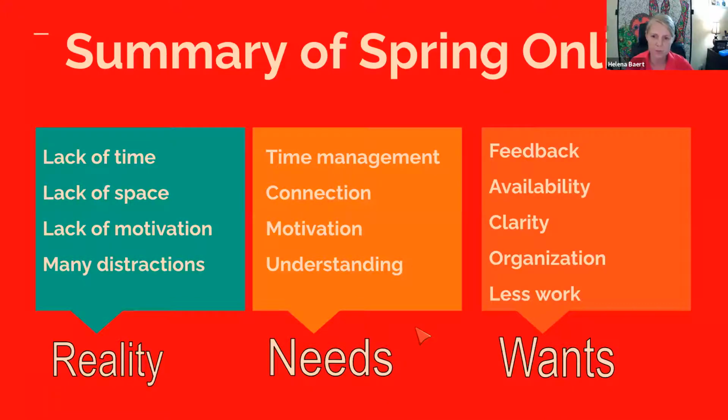So from the spring, what we learned is that the reality is that they don't have the time to give to a class that they would on campus. They don't have the space to do their work at home. A big thing, they lack motivation. They just can't get motivated. Even the best students have shared with me that they just don't find the motivation to do their best work, and they have a lot of distractions at home.